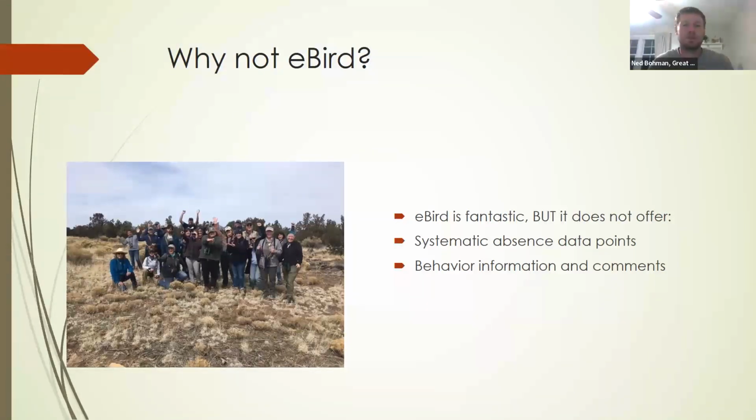And then also the systematic absence points. eBird doesn't have a real great way to do that. Like you could submit a checklist and put 0 pinyon jays, and that would tell us that there are no pinyon jays there. But generally, people are not doing that, right? You don't go out and put 0 emus on your eBird checklist, because if you didn't see them, you didn't see them. You would have listed them if you did. But what we have is a systematic way to record that, and that's a very valuable tool for creating models of occupancy, is knowing where the birds are not, as well as knowing where they are.